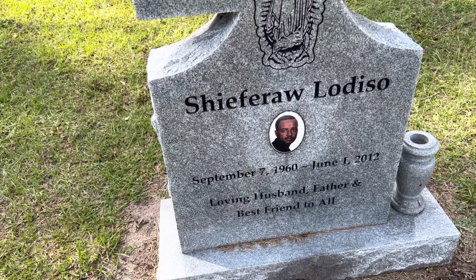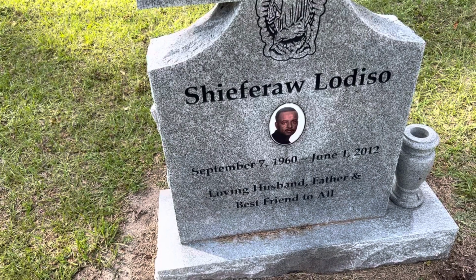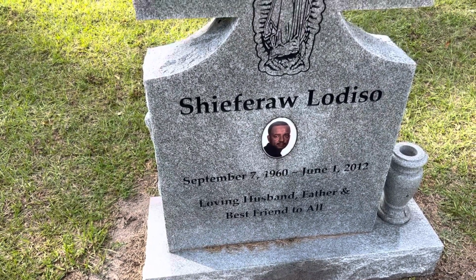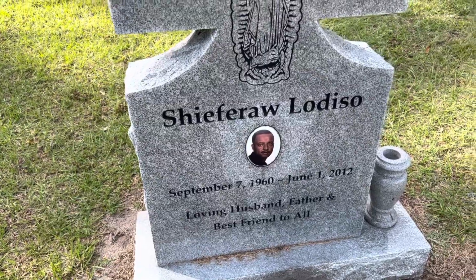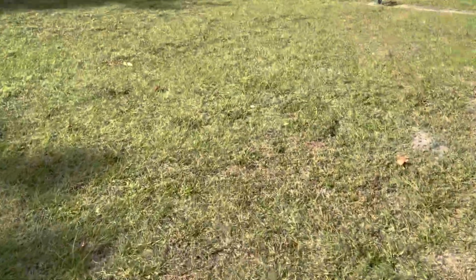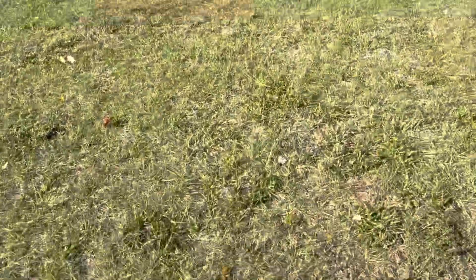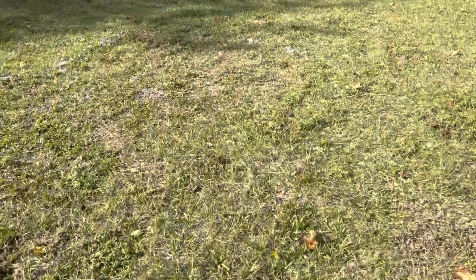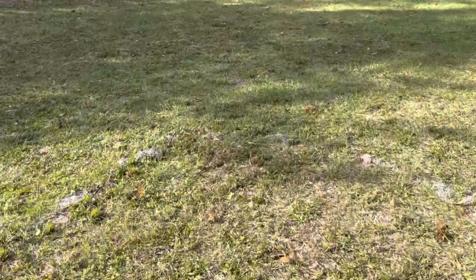Ferrer Lodiso. I know I butchered that name. I apologize. Nice looking gentleman. Those are the ones I get excited about the most. As I said in pretty much every blog, every cemetery has its own unique history.